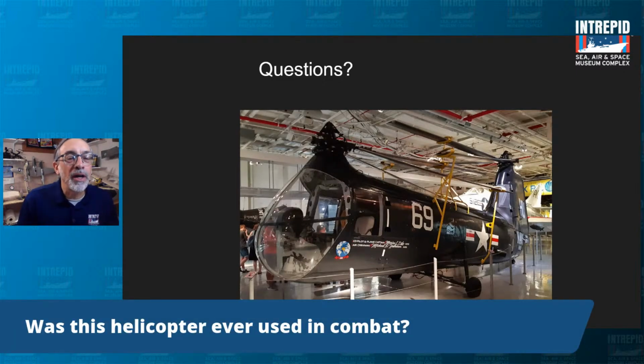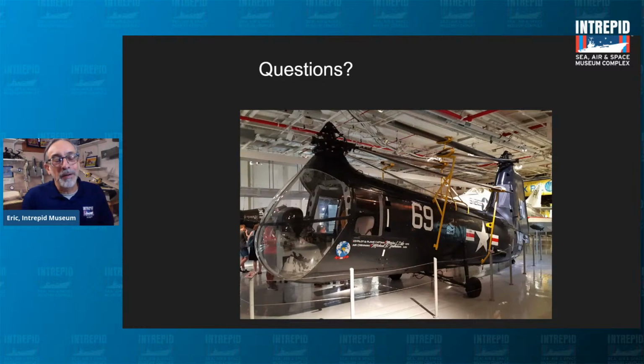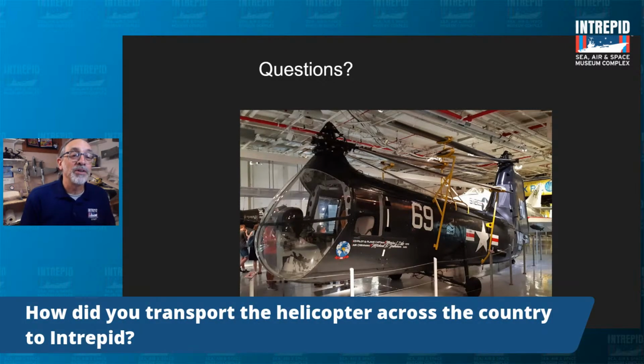Was this helicopter ever used in combat? No. But if you consider pulling pilots out of the water, it's a pretty stressful situation. So maybe not getting shot at, but definitely doing some dangerous work. Helicopters of this era were probably, I don't want to say they were dangerous to fly, they were still a technology in its infancy. The guys that flew this particular helicopter had remarkable reliability for the time frame it comes from. Wonderful little helicopter, but combat, no, not so much, but still a Cold Warrior.